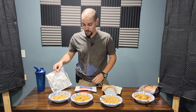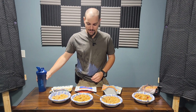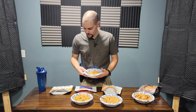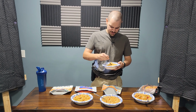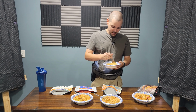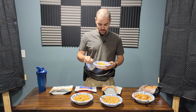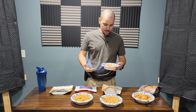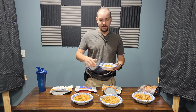And then we're just going to move down the line. Between each one, I'm going to rinse out my mouth, so I'm going to make sure I'm not contaminating. So, with the Readywise, and this consistency too, it's just so sticky. This reminds me more of an oatmeal consistency. This doesn't even have the consistency you would expect out of an actual meal that you'd be eating that's rice and chicken.